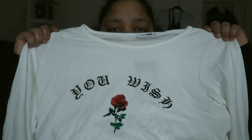So I saw this cute little top. I like my graphic shirts, and I have mostly black shirts. I don't have a lot of white, even though that's part of my color palette: white, black, brown, green, red, and yellowish. Those are my colors. Then I got this cute little crop top shirt from Fashion Nova.